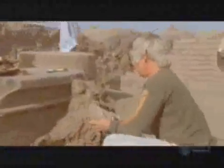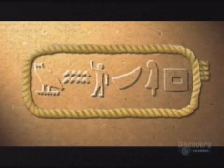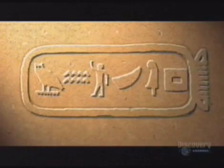The following morning, skies are clear, and with the calm after the storm comes their first clue to the origins of the ancient city. That's great. Salah. Yes. A cartouche. Only royalty was allowed the privilege of encircling their name with the symbolic oval shape called a cartouche. The form of a rope tied together at the end was thought to protect the imperial name from harm.